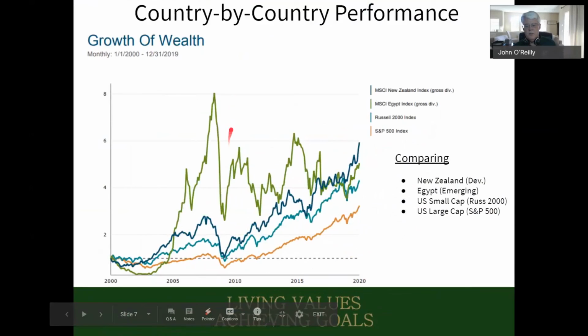So here you see the craziness of Egypt as it goes up and down with that very volatile series of numbers. And then we have New Zealand, which won, which was volatile, but not too much different from the two USA lines here. We have the small cap in sort of the turquoise here. It was not quite as volatile as New Zealand. And then we have the S&P 500, which was the least volatile of them. But we also have here the lost decade. So if you look at the first half of the data, the first 10 years is the lost decade, and you can see the S&P 500 was a little bit negative at the end of 2009, and then of course it went up from there.